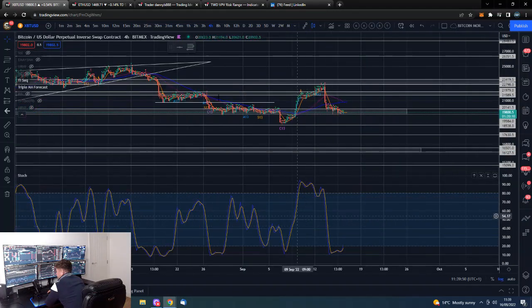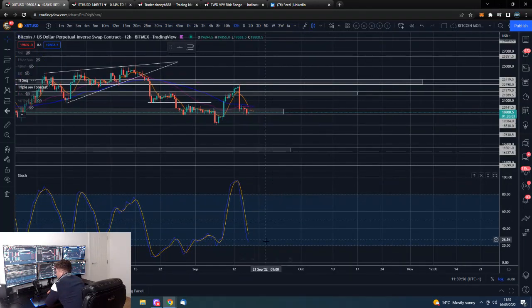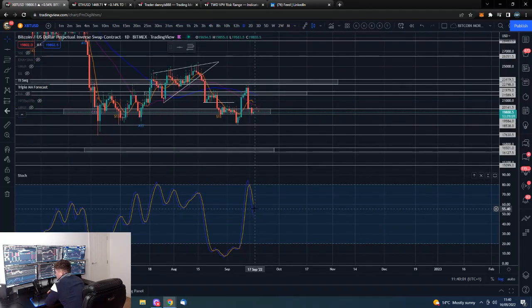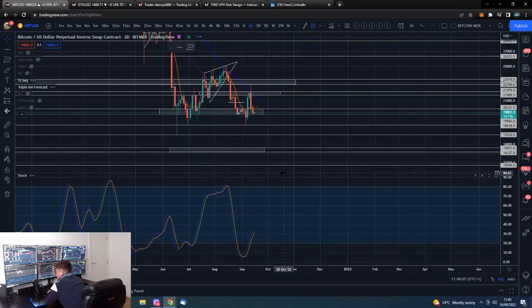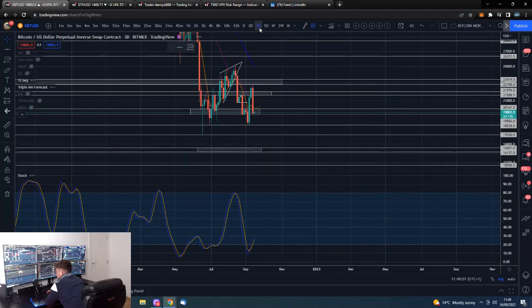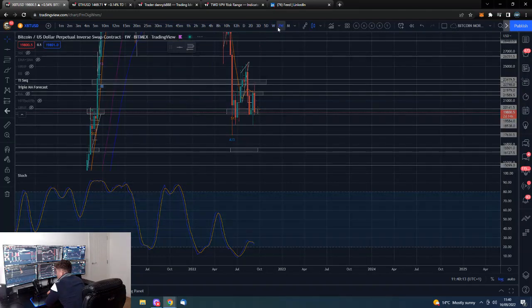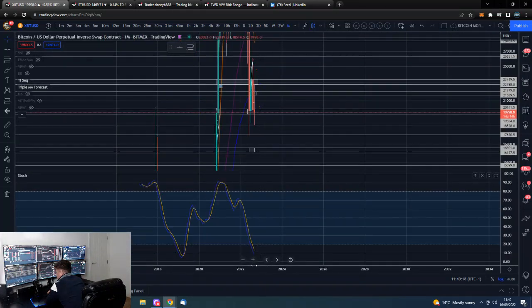How are stochastics looking? 4 hours looking like it can help us out for a little bit here. 12 hour still diving though, so maybe we are getting this reset on the 12 hour, and well, daily is not getting low enough to reset yet, but 12 hours certainly is. Buy daily is still pointing up, so that is not bad at all. 3 day is pointing up, so that is not bad. 5 day still down but at a low level. Weekly down but at a low level. Bi-weekly down but at a low level, and monthly down at basically very low levels.